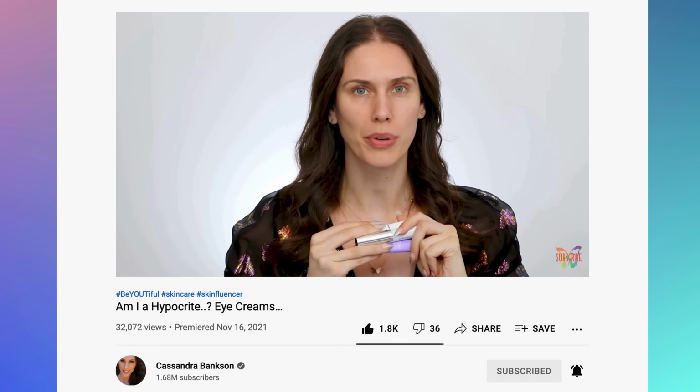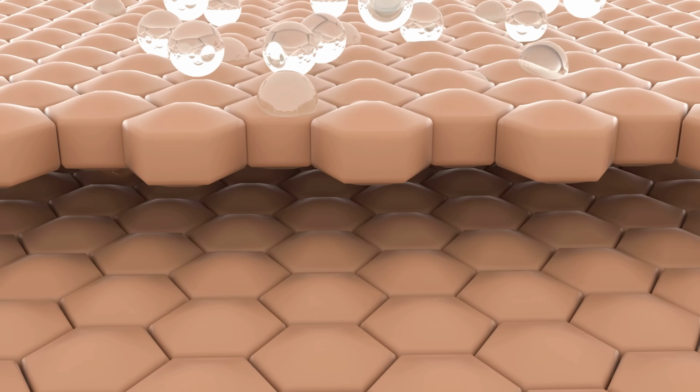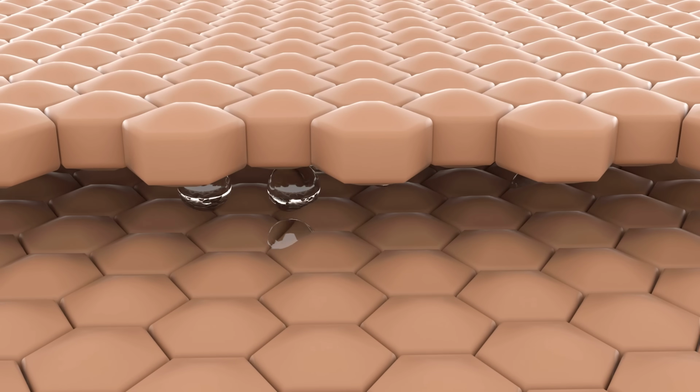But there are products that I use under my eyes that, no, are not technically intended for the under eye area. But based on how they perform, I feel they actually do the same, if not more for me than an eye cream would. And I am coming to you today with no makeup, nothing in the eye area, so you can actually see where I'm at.